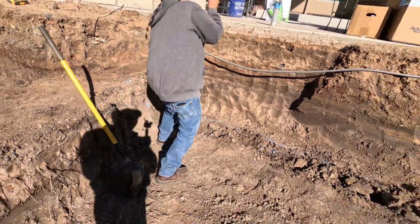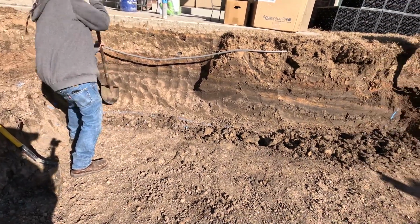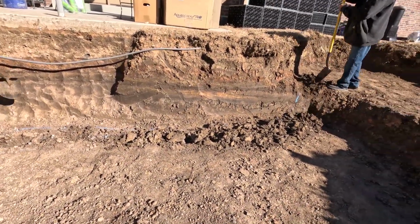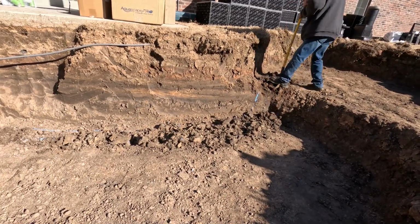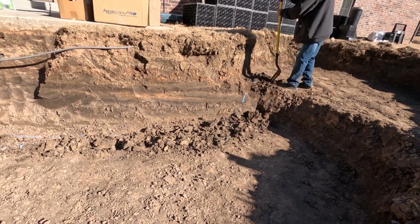and so we can put a nice base in there for our block. Once we get the liner in, we'll put our pressure run base down on there and have a nice solid place to start.